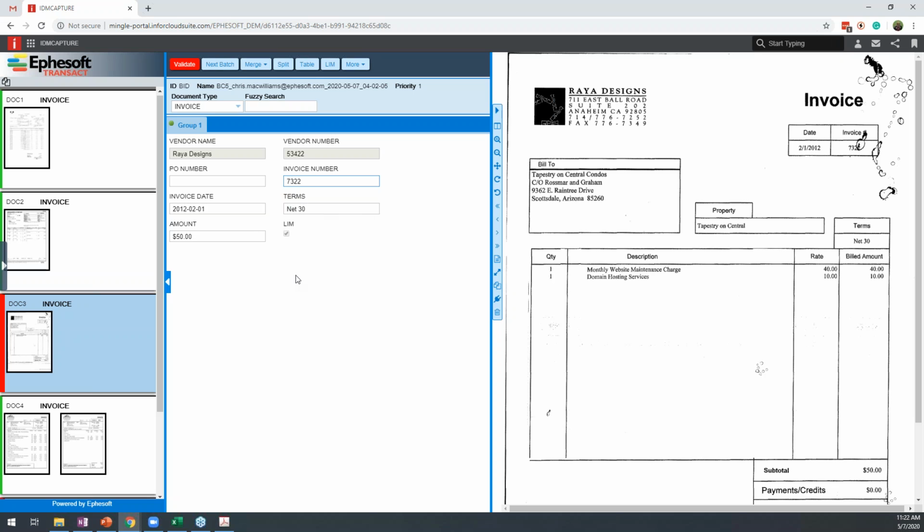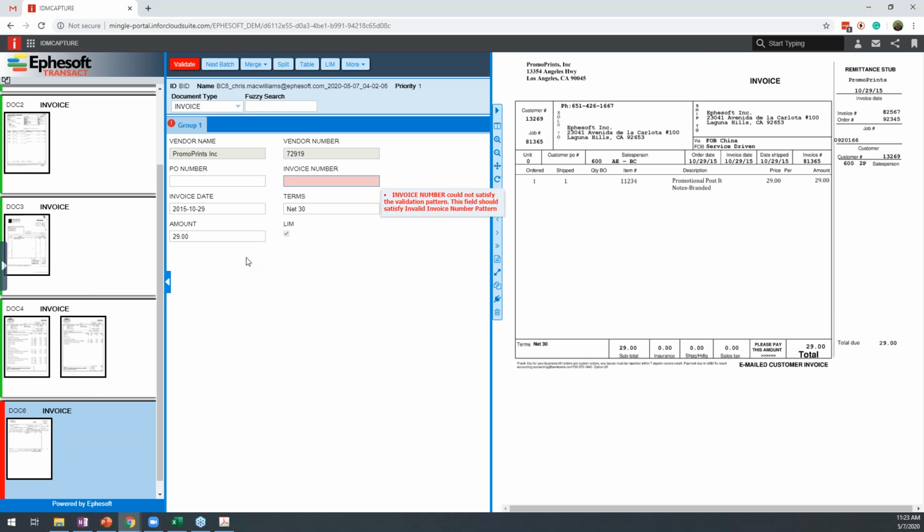This is totally customizable, so I have a few index fields here, but we have a lot of different recognition fields that we can add to a particular invoice. So if you want to do other calculations or find additional information off the invoice, we can create more fields to satisfy that request. The user would then just click validate to jump to the next document.